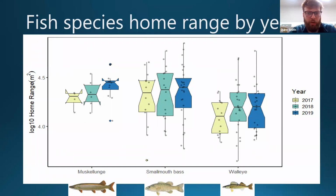And so we're going to be looking at the same type of plots for the next few slides. So just to get us oriented, on the y-axis is our home range. On the x-axis for this graph are our different species. So we have muskie on the left, smallmouth bass in the middle, walleye on the right. And then the colors of these boxes represent the year. So 2017, which was pre-coarse woody habitat addition, 2018, which is when the coarse woody habitat was added, and 2019, which was kind of our year after.